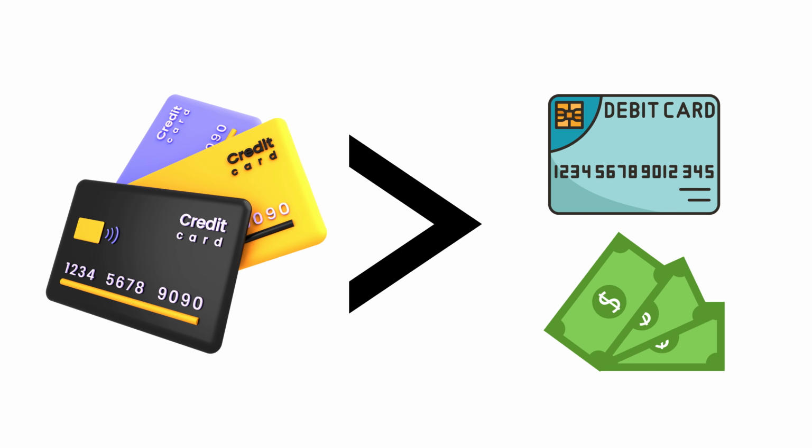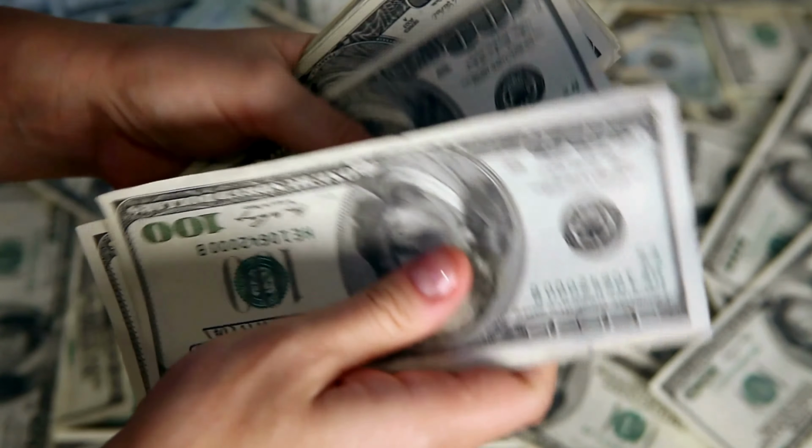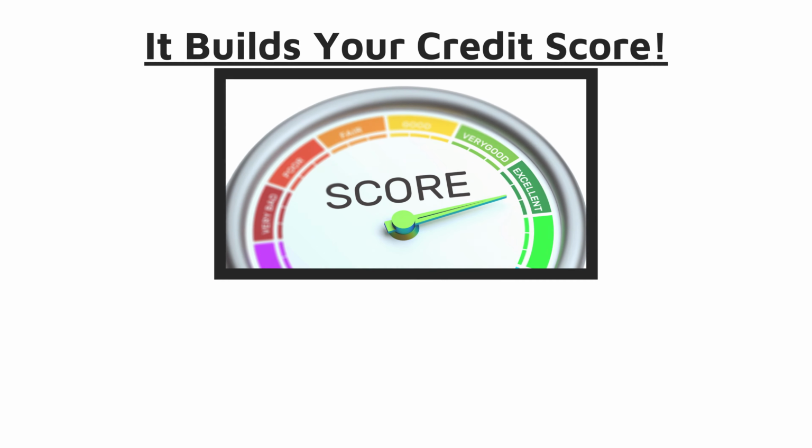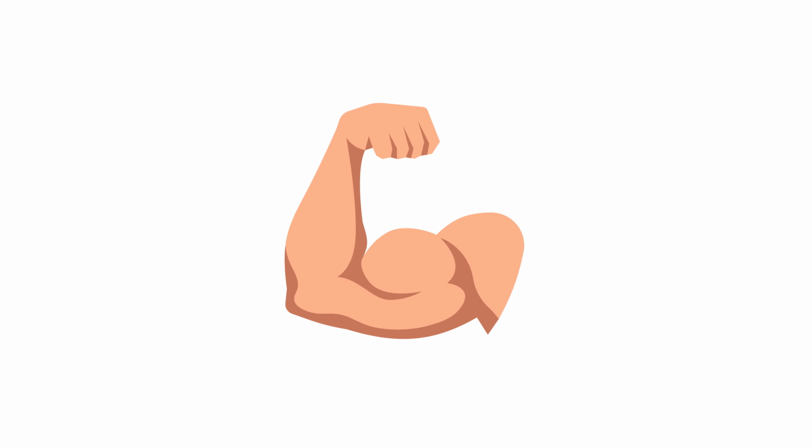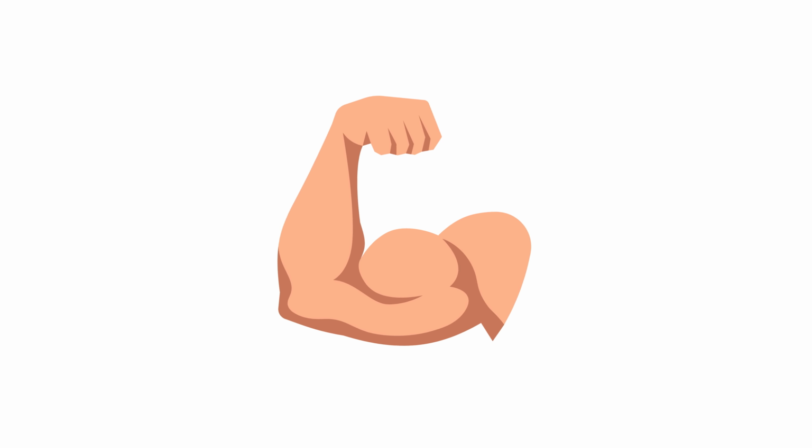The benefits of using a credit card to pay for things over a debit card or cash are amazing. Not only do you get cash back, but using a credit card responsibly helps you build your credit score, which can make it easier to get loans, rent an apartment, or even snag better interest rates in the future. It truly is a powerful tool when used wisely.